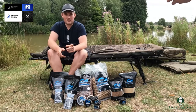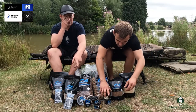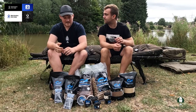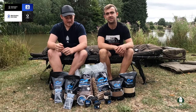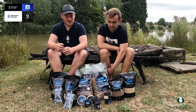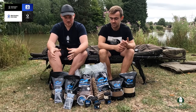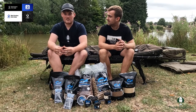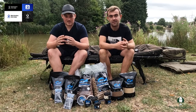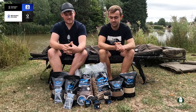And the one thing I do like about the wafters as well is that they seem quite natural. It seems like a tiger nut or something just sat in the water. They take on water as well, but not too much, not in a bad way that they turn into just a stodge. So when you're fishing, you've still got the positives of the wafter, but you've got rid of the negatives of wafters.